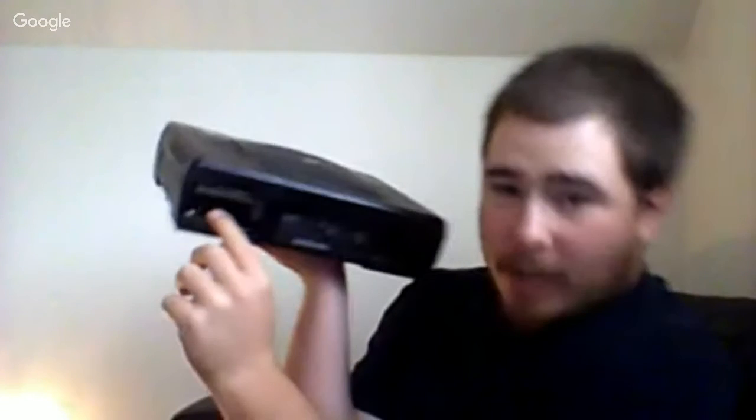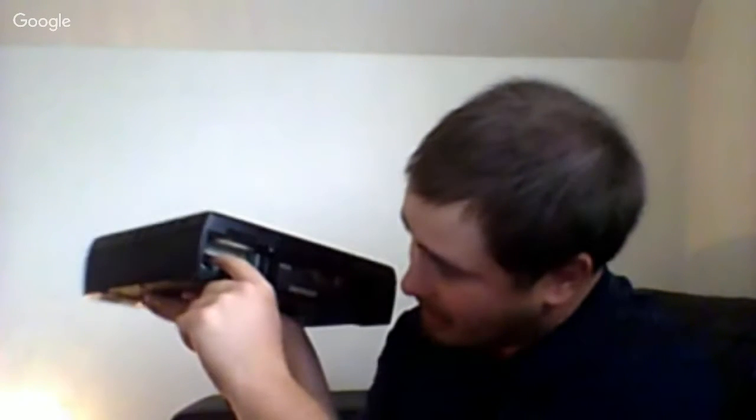You have a little battery right here. Well, except my battery doesn't work anymore, so I can't really save games on this. And then there's pins back there. There are pins in that little hole.